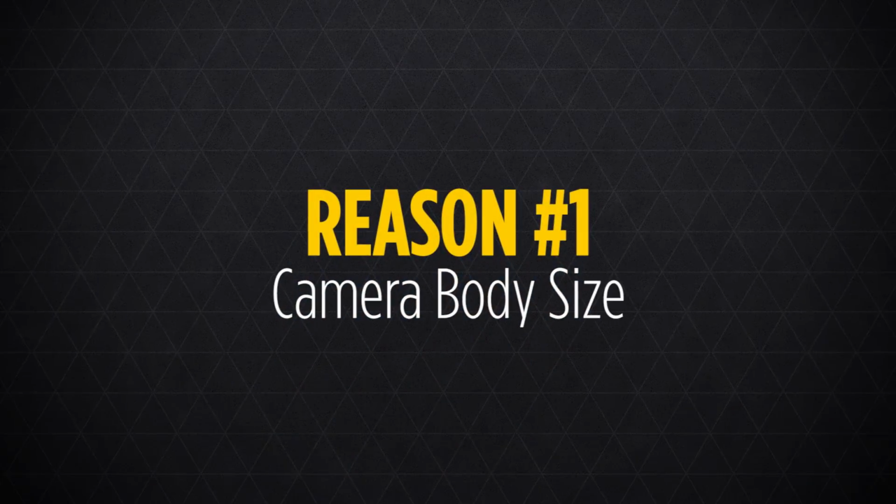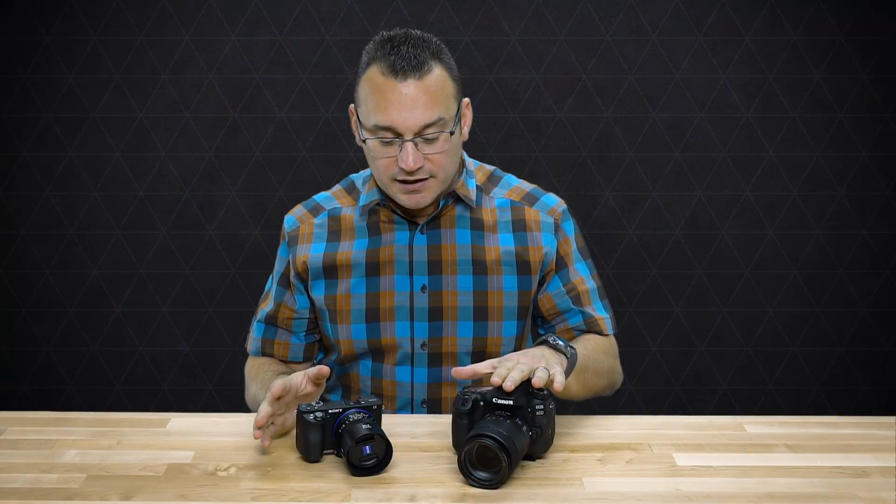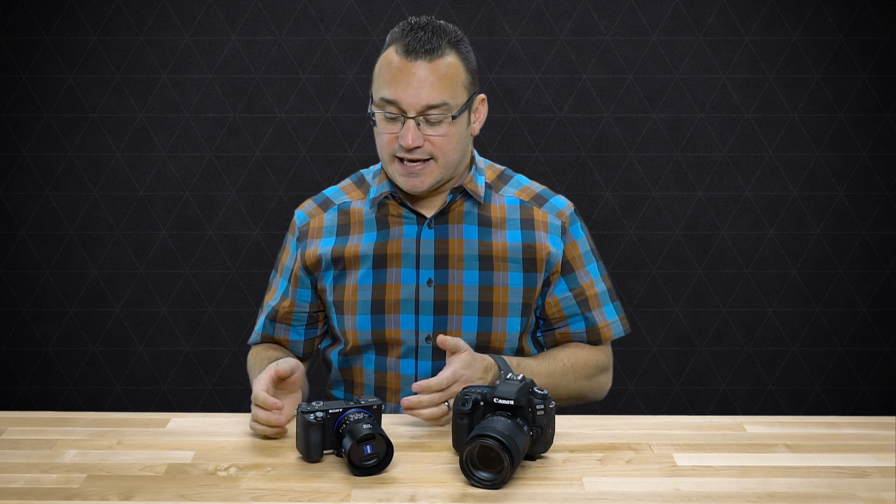So size is the number one thing. What you see here is a huge camera that looks like a big beefy DSLR, because it is, and then you have a small mirrorless camera over here, which to the untrained eye, who doesn't know what they're looking at, would look like more of a beginner camera, simply because of the size.